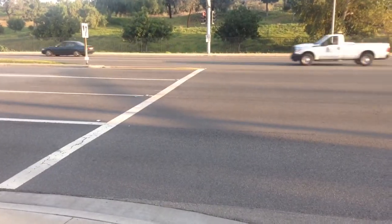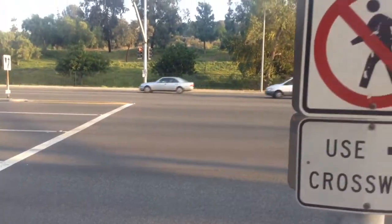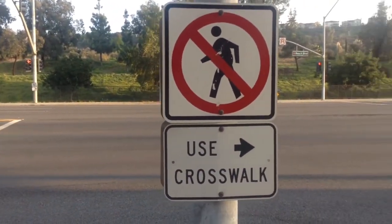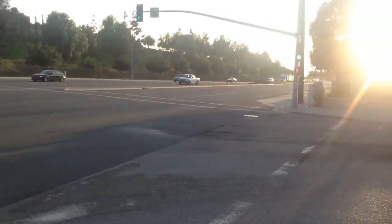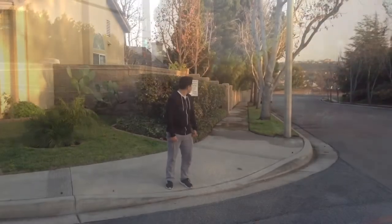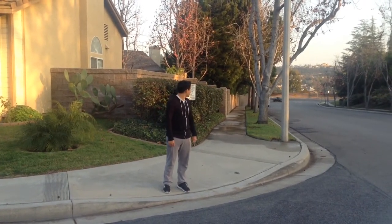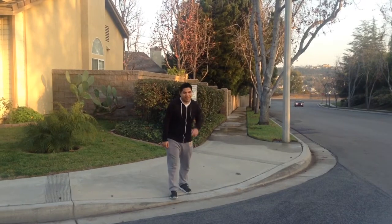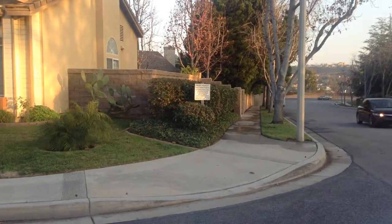When preparing to cross the street, you should be looking for a crosswalk. A crosswalk is the safest place to cross the street. There are signs in the community that show you where to cross. When crossing the street, you should look left, right, left again, behind you, listen for traffic, and then cross the street if it is safe to do so.